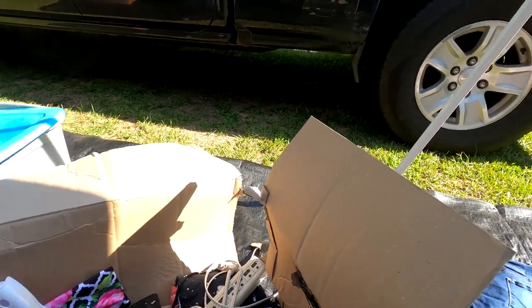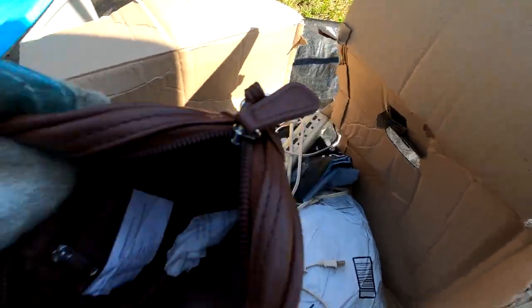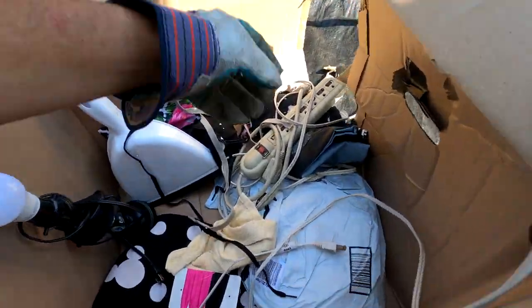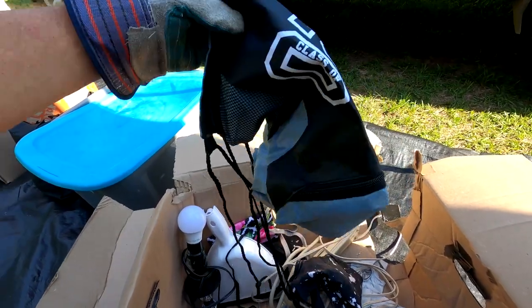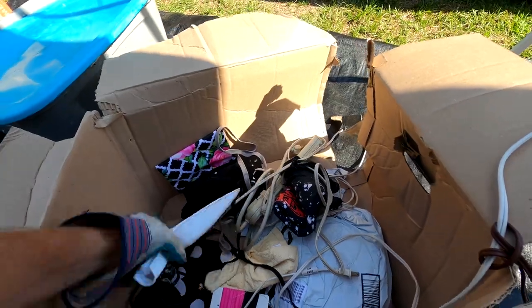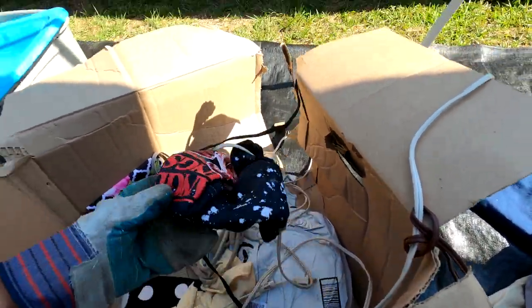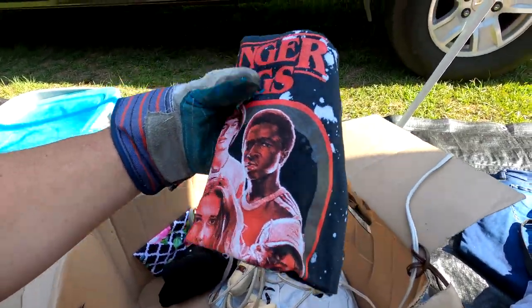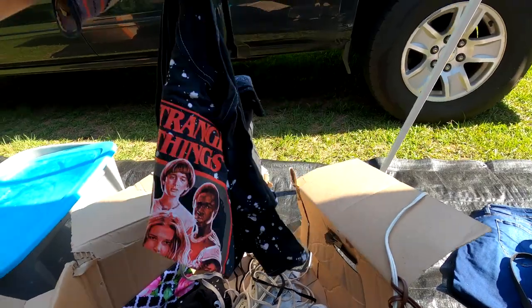Alright, here's another little purse with bad camera work. And a piece of paper. No. Here's a bag. Class of 20. It's kind of passed, but yeah. There's that. There's a lamp. Stranger Things, I think it says. Yeah, Stranger Things. So I'm going to go with shirt.